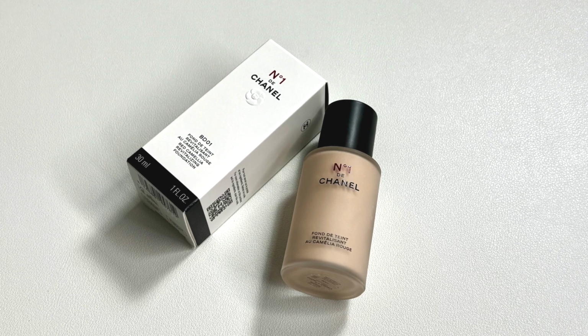Okay, so this Chanel No. 1 foundation retails for, I believe I spent $99 or $98 from Shoppers Drug Mart. I got this as a Mother's Day present from my husband. There's 30 milliliters in here.